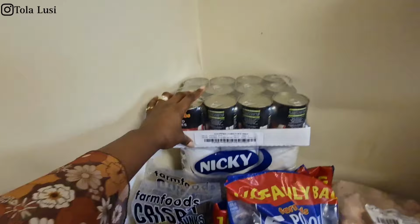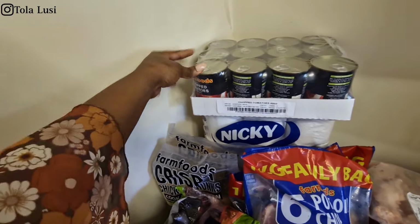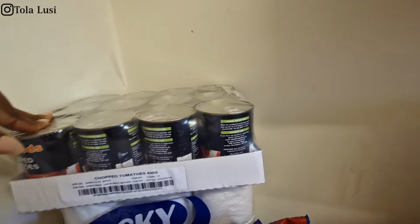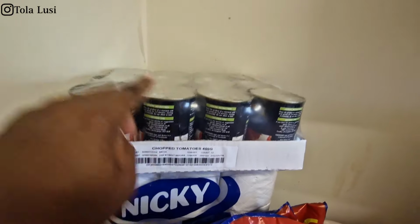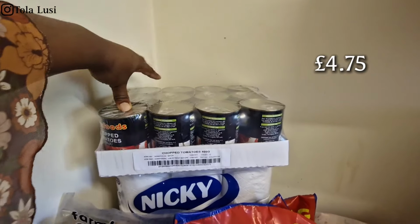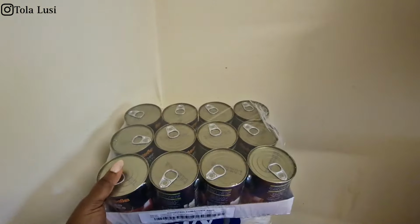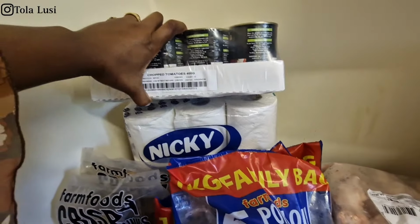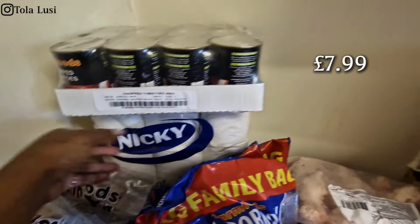So starting with this section, I got this carton, or this box, of chopped tomatoes. These are quite similar to the plum tomatoes. I use them interchangeably, but this is the 400-gram ones, and there's 12 in there. This pack of 12 cost me £4 and change, which is a steal. So all of this is less than £5. This will probably spill over to the next month. We also got a pack of 12 Nikki toilet rolls.